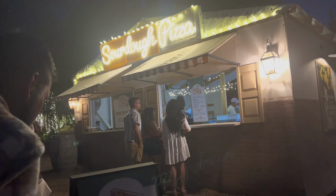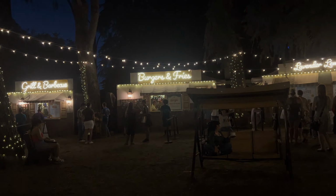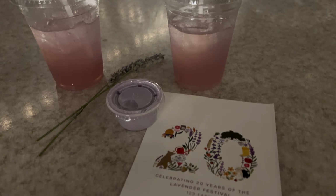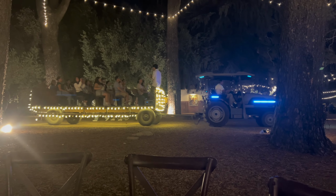One of the things I absolutely wanted to try was a fig and goat cheese pizza. I love figs and I love pizza. The fact that they were put together with lavender sweet onions, that's just perfection to me. This is one of the best pizzas I've ever had.